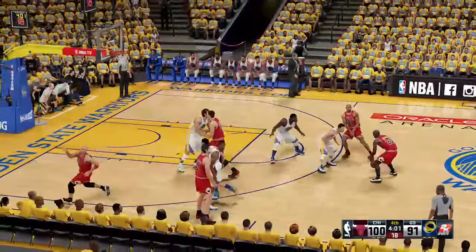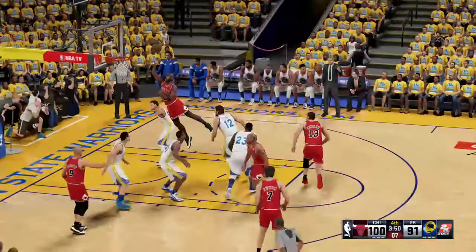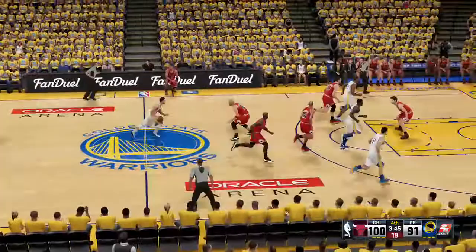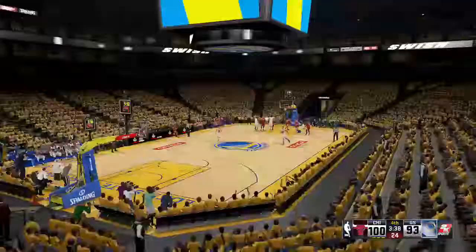Rodman with a screen on Curry. Now here's Jordan. It's rebounded by Golden State. Bogut's got 12 rebounds here tonight. Big time effort. Curry passes to Bogut. A leaner. And yep, finally drops after rolling around the rim.